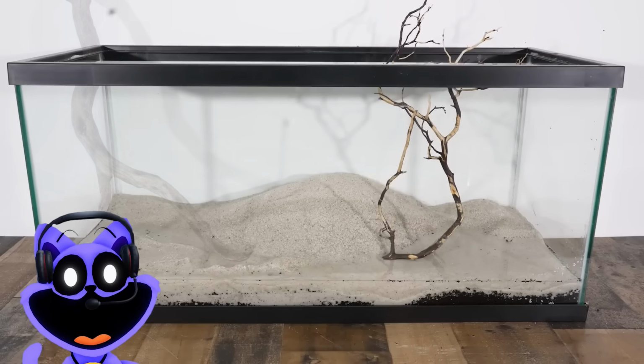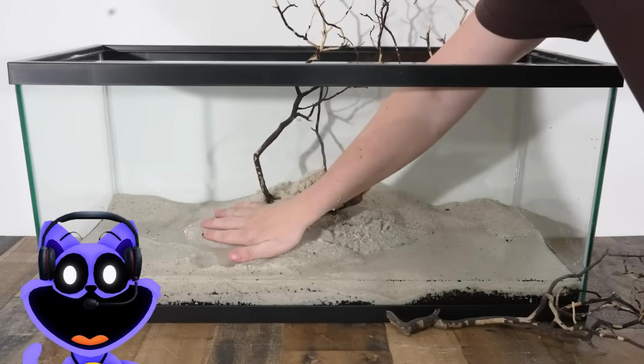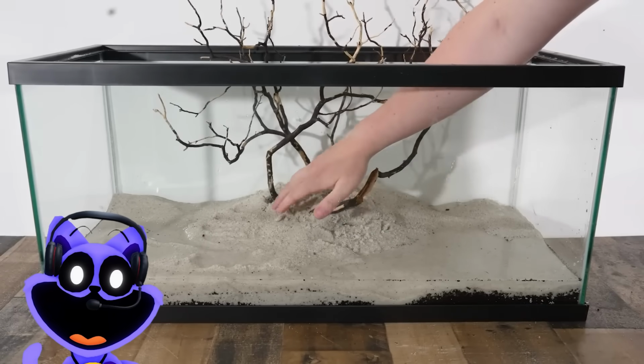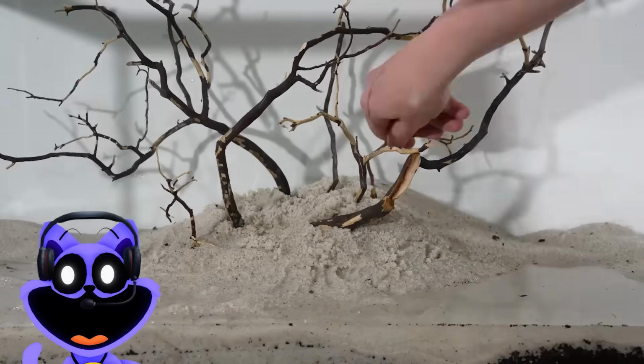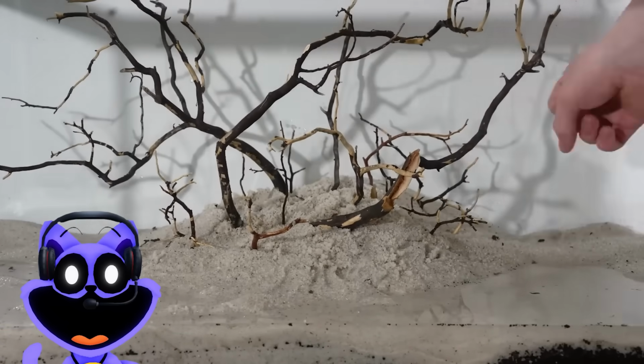First of all, let's get some pieces of wood. Multiple of these burnt-looking ones coming from the middle looked pretty nice. I didn't want them sticking out the top though, so I broke off all those extra pieces and planted them in the sand below to give the whole wood structure a more fuller look.